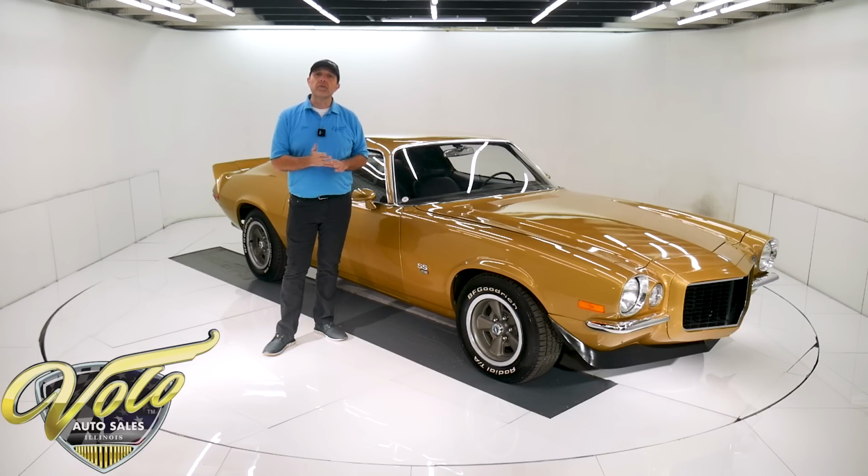So out of the 600 made, how many survived? How many are rally sports? This one here has been nut and bolt restored, body off frame, rotisserie, all redone. It's in beautiful condition. Has the correct motor, correct trans, correct rear end. So I can't wait to tell you all about it.